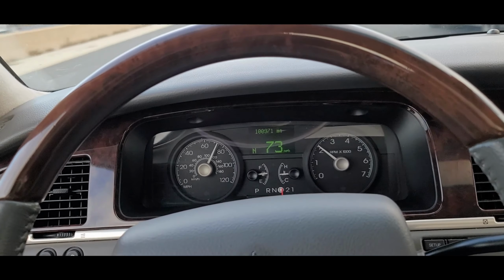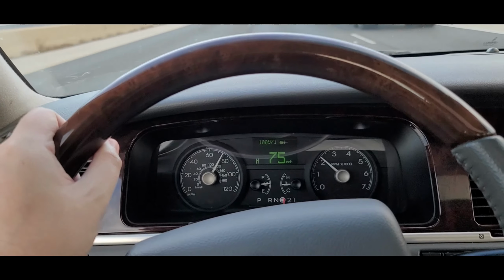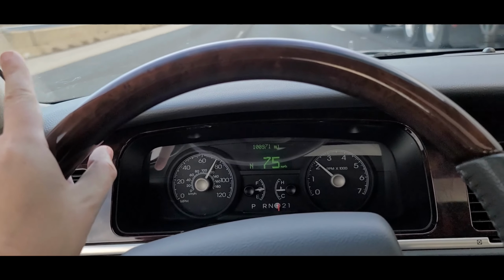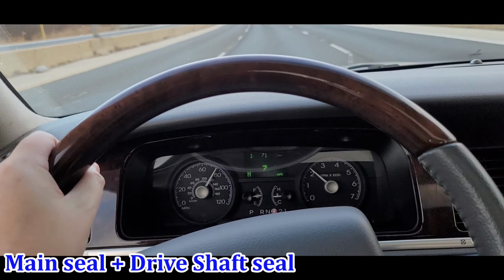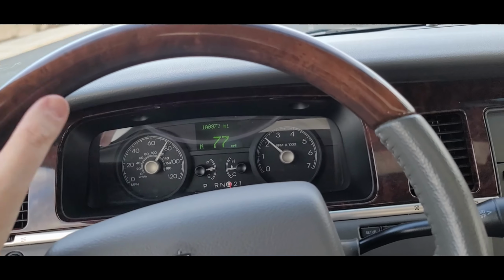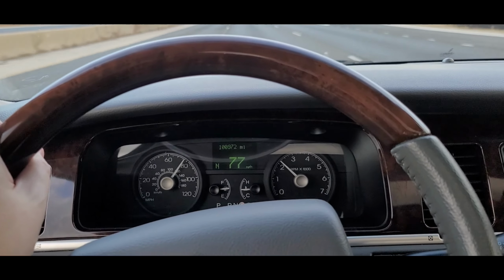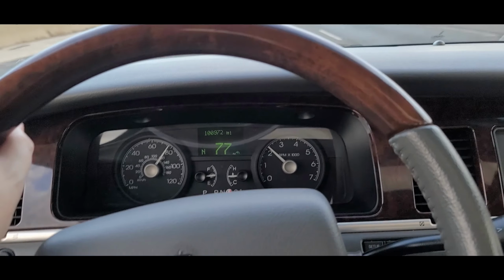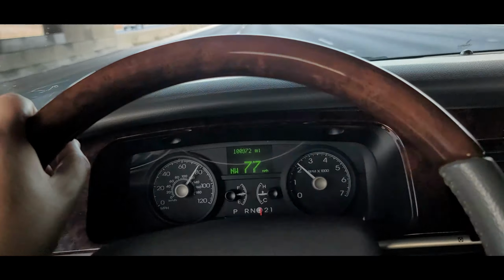Now, as far as those leaks, I tried pointing them out to you guys as I was filming. He did point out a couple of leaks, and I'll be putting the name of those seals. He did write down what kind of seals they are. He said, once again, not the end of the world, but they're leaking a little bit. Not an immediate concern, but you might want to address it sometime down the road.